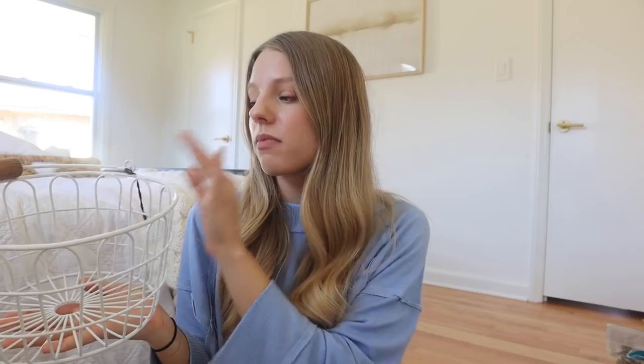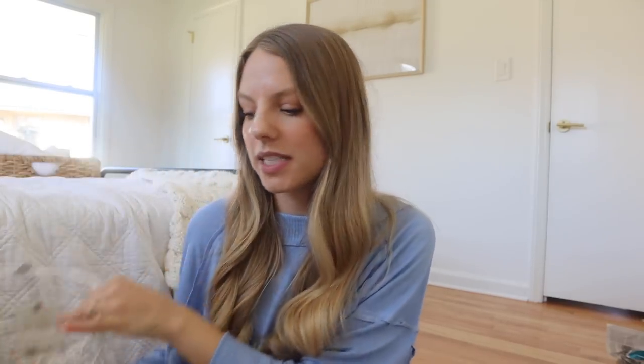Then the next thing that I got from Target is this basket. I thought it'd be really cute to put, you know, bananas and just fresh produce, lemons, limes in here. But I want to see how it looks. It might look messy to me and I don't want it to look messy. Oh, how am I forgetting? This was my best find at Target so far.